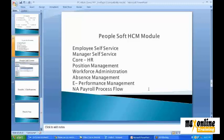This is entirely different from the above modules. It's only applicable for North American people. Yeah. In NA payroll. Go ahead. Either you can study employee self-service, manager, core HR, position management, AWF, absence management, e-performance, or you can go for NA payroll. Okay. I'll teach you both.